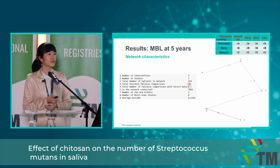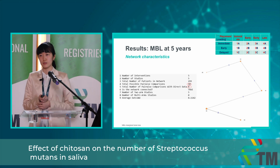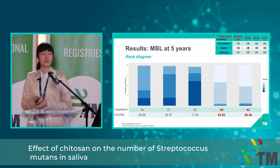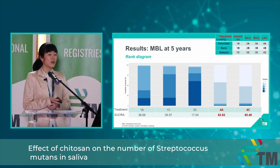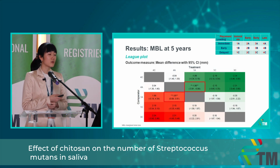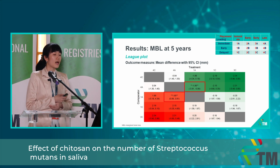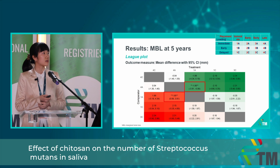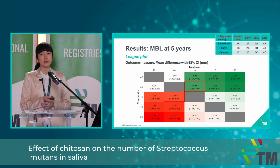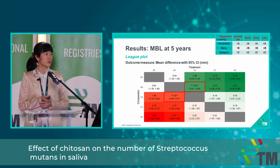Unfortunately, we have a very weak network for the 5-year marginal bone losses, with only 10 pairwise comparisons. And our rankings show that the 4C and 4A protocols are the best treatments with a minimal difference. And you can see the same here on the league plot, showing mean differences with 95% confidence interval in millimeters. And the 1-year and 2-year plots show similar results, but we only have 1 mathematically significant difference here at 5 years between the 4A and 1A protocol.